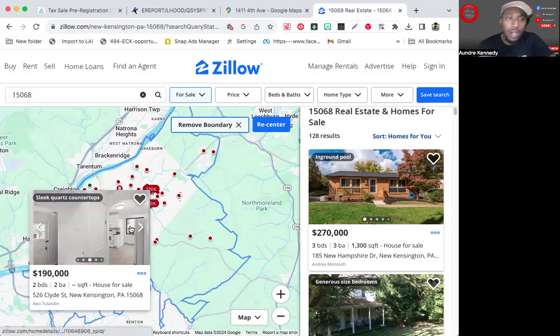So pretty much I just taught you guys how to leverage your local county tax sale list, right? Register for the auction, right? Prior to registering for the auction, obviously you want to scope out the property. You can use Google Maps to view the condition of the outside of the property, figure out where it is, figure out the layout of the county, right?